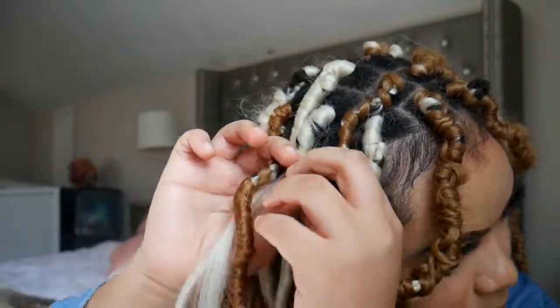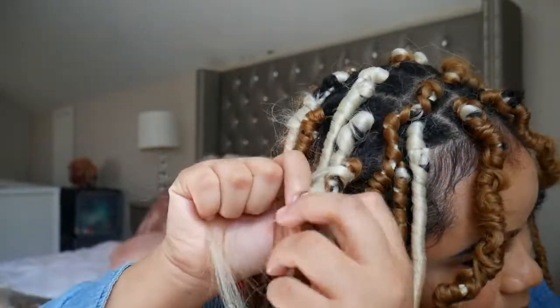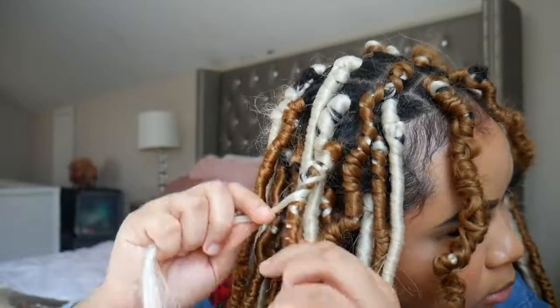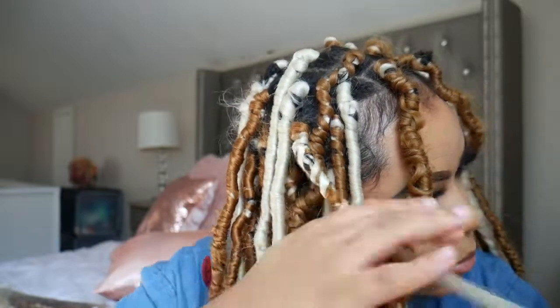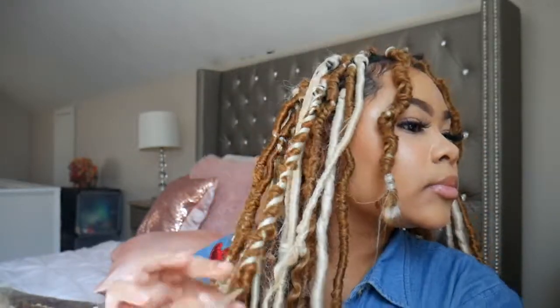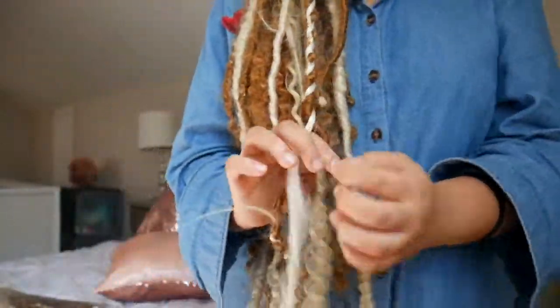And basically what I'm going to be doing is just twisting the braiding hair around the faux lock that I already made. So as you can see, I'm just going to be starting at the root, twisting it enough so that it's secure, and then I'm just going to continue to twist down the faux lock kind of like a candy cane type of pattern. That's the best way I can explain it, but just twisted around like a twirl, where you can see the brown in the middle of the blonde. So basically I'm just twisting it around enough where you can still see the brown hair.